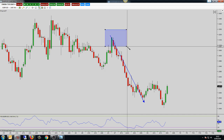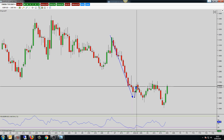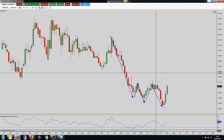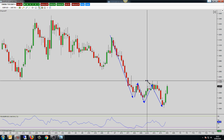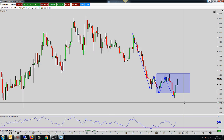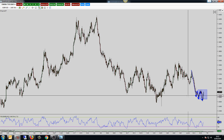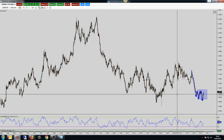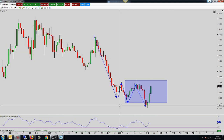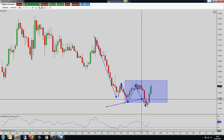So here on the dailies we have our most recent swing. We had a move lower, pullback, move lower, pullback, move lower. Technically putting us in trend here, and this would be the outside return. Am I comfortable selling this? I'm not. Okay, so this right here, we have only just made a new structure low guys.